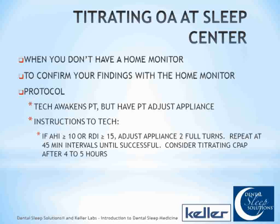Techs won't do this stuff. They're not going to say, hey, take your appliance out, let me turn it for you. They don't want to touch them, okay? But the patients already know how to do that, and they can expect that. So use that opportunity when they're in the sleep lab to do this and to do it right. Don't just tell them to go get a sleep study and they sleep the whole night and they say, hey, your device didn't work. Well, we didn't get a chance to titrate it or adjust it.